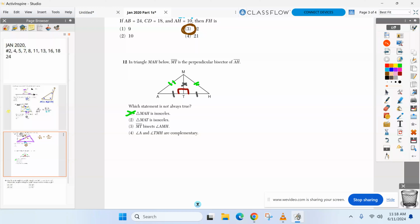All right, give me something else. What else must be congruent if the triangles are congruent? Give me another pair of corresponding parts. So I'm going to eliminate another one of these up here. Zeev, go. Angle A, angle TH. Which ones? Angle TMA and TMH. Yes, TMA and TMH. Those two are congruent by CPCTC. That lets me eliminate number three, because MT would bisect if that's true.